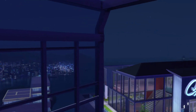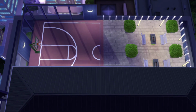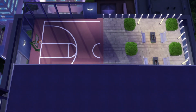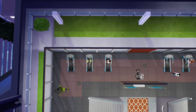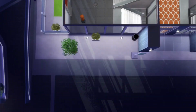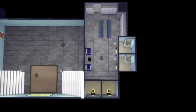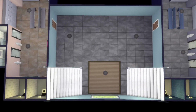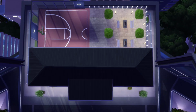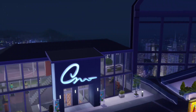Alright, we'll do a top-down view. And there is no problem with the roof, or I mean ceiling. And the view is great. And yes, there is a basement. Ooh, where's a good view to showcase this place off?